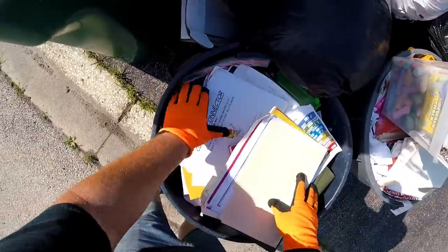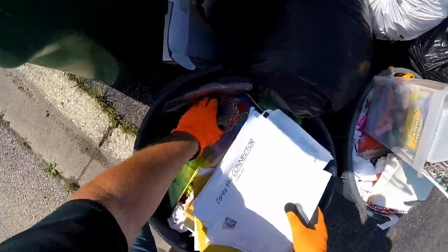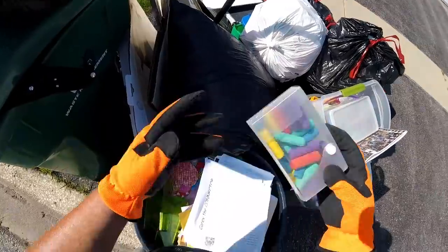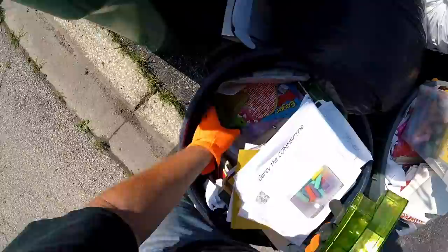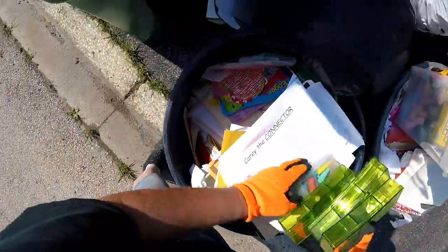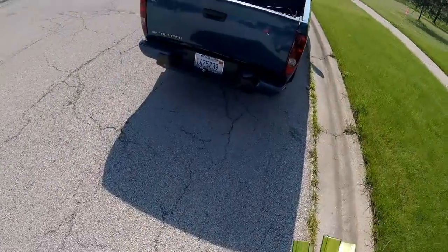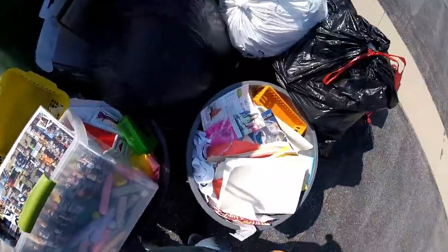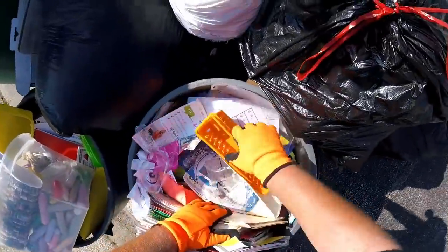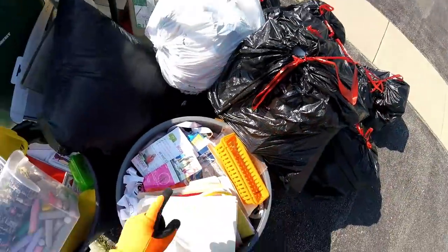Files. Usually files are personal stuff. Oh, I guess they're not. I guess it's kids' stuff. What is that? Erasers? No. Little bins. How about these are donatable too? Yeah, this is going in the donation bin. Yeah, it's a lot of stuff. I'm not going to dig through all of this. This is just so much stuff. It's like a school teacher.